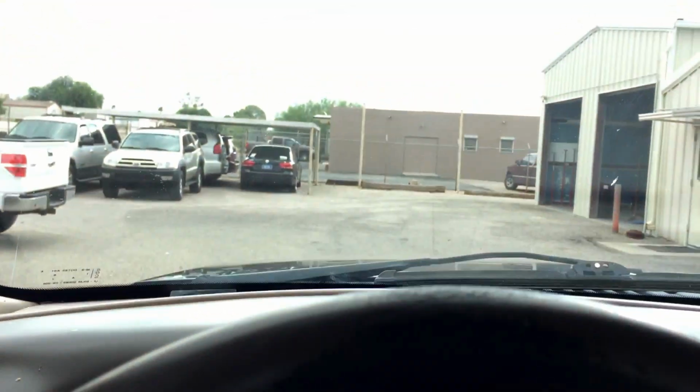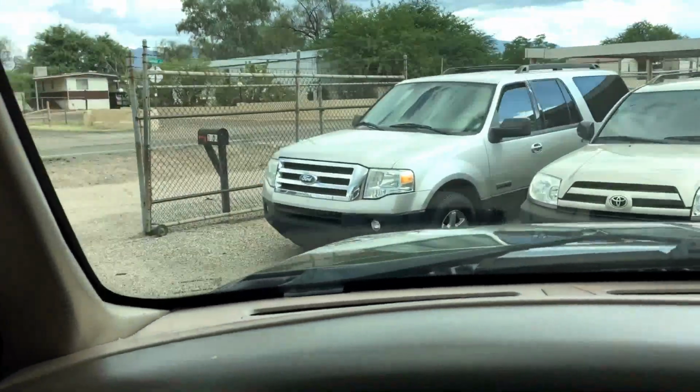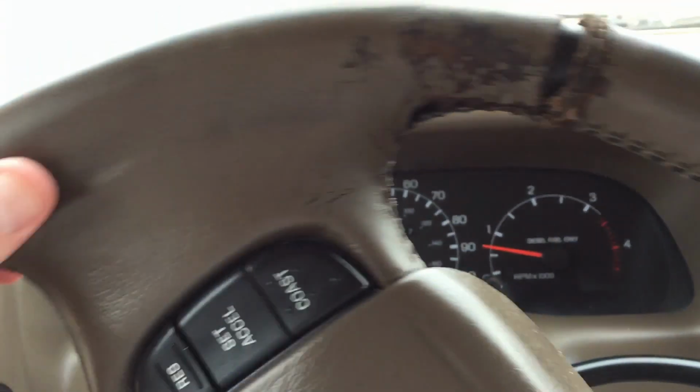All right. If you come to Tucson to drive it home, obviously you need plates and insurance. In order to do that, you can't do that on a salvage title. So we need to take this to the police before you get here and have them do what's called a level 3 inspection.